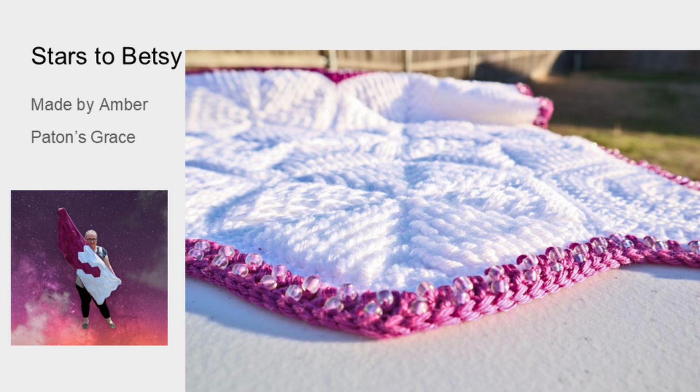Amber designed this Stars to Betsy evening wrap in Peyton's Grace, Snow, and Orchid. You can get the pattern with a donation to the CGOA. It was designed for the CGOA design call in 2023.